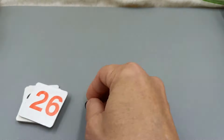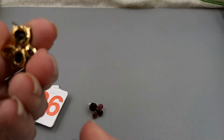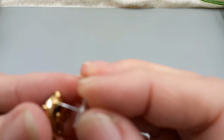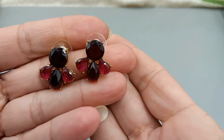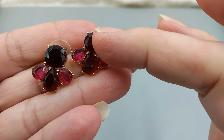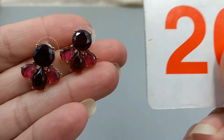26, these are gorgeous. I think these are marked. Let me check. They just have a rhinestone on the back, so that could be anybody. Ann Taylor, so many different companies do that nowadays. So these are a garnet color and then a raspberry color earrings. These are beautiful. Number 26, we'll do those for $2.